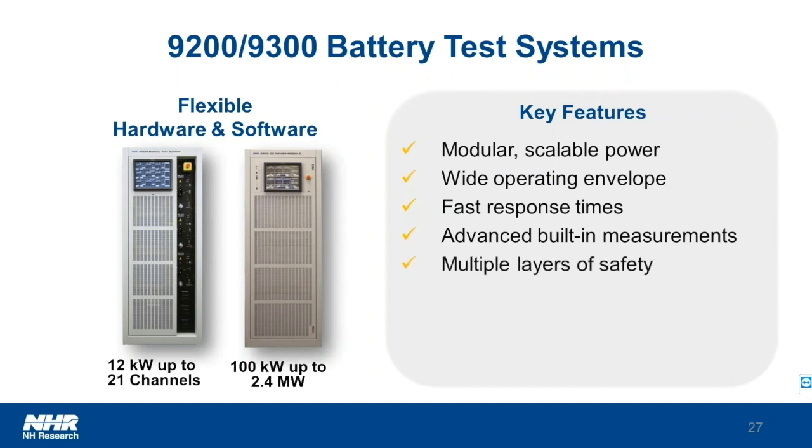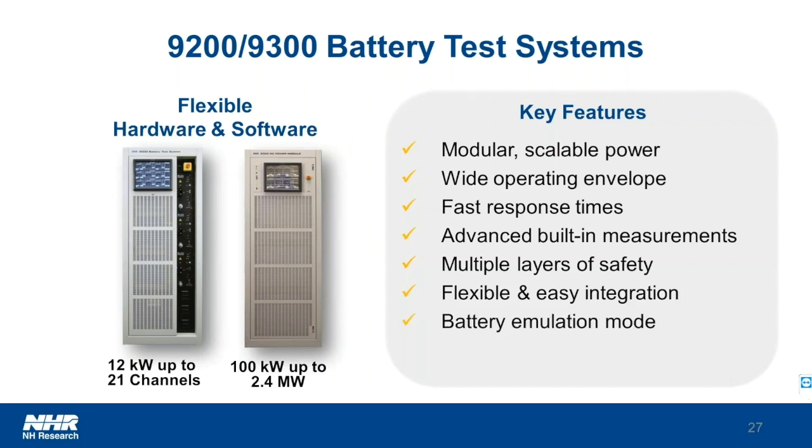They both include multiple layers of safety, including those hardware safeties, interlocks, and emergency stops. They both provide software and control mechanisms that are flexible and very easy to integrate into your test setup. And lastly, another topic that we'll get into a little bit later, they both can act as battery emulators as well. These are the same equipment that we use to cycle batteries, can also be used to test any battery connected device within the vehicle.